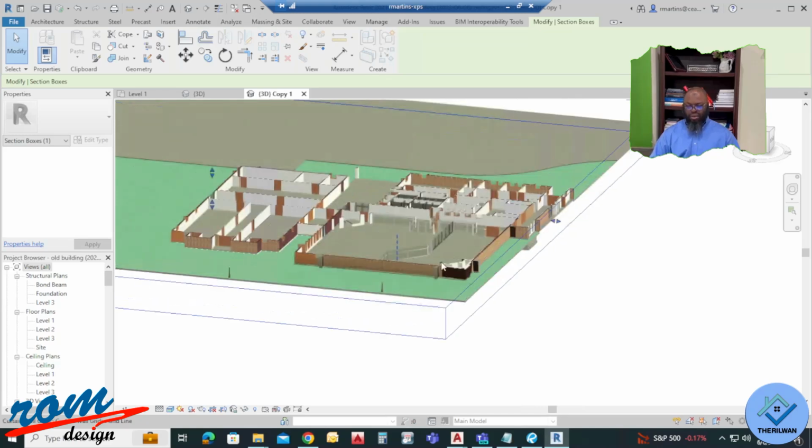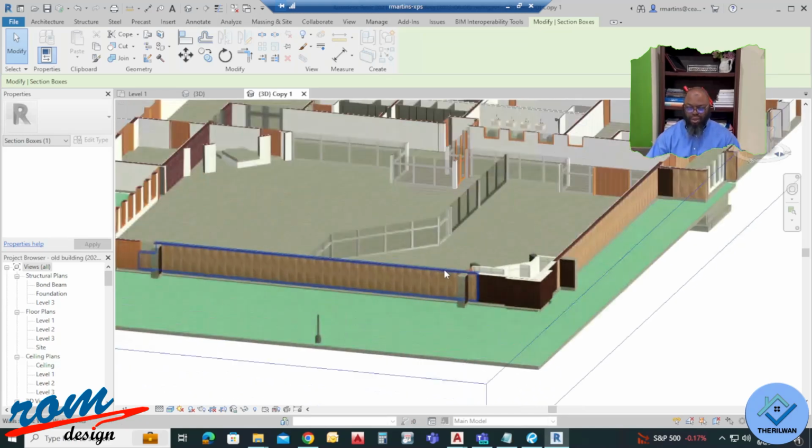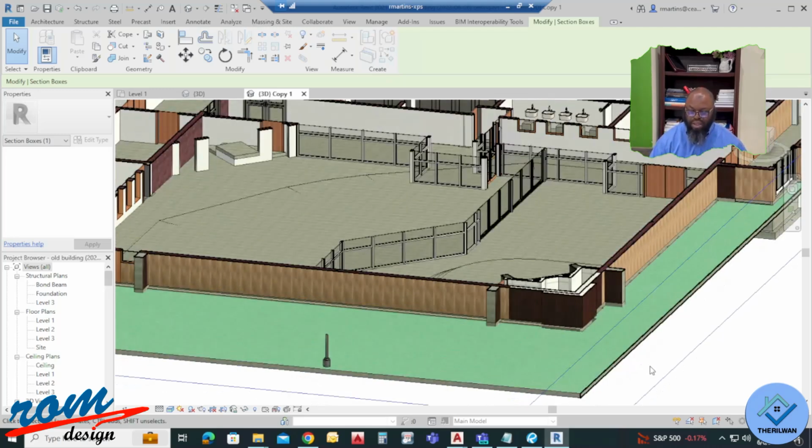And then you can bring it down, and you can cut through, slice through the building, and then you can see the areas of the building again even better. So those are the things that you can play with to get an understanding.